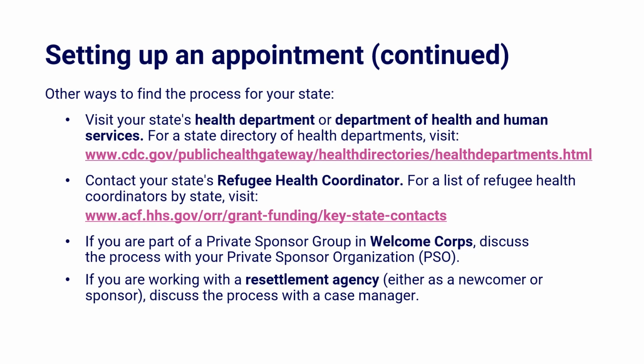For a state directory of health departments, visit www.cdc.gov/publichealthgateway/health directories/healthdepartments.html. Most states have a state refugee health coordinator who is responsible for ensuring refugees and other ORR-eligible individuals have access to the domestic medical screening. Contact your state's refugee health coordinator by visiting this website, www.acf.hhs.gov/ORR/grant-funding/key-state-contacts.